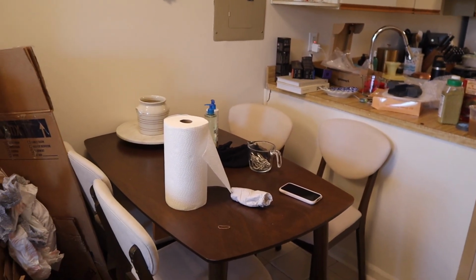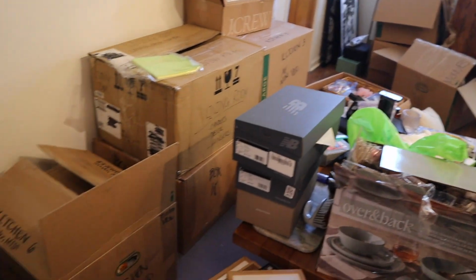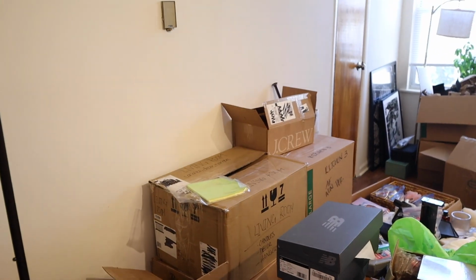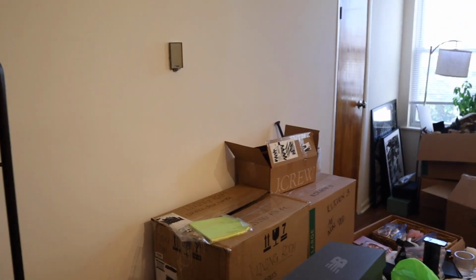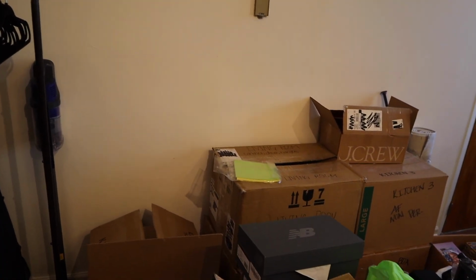So it looks really nice here. Obviously, we don't have a couch yet. Our rug pad is down, but I need to get the Ruggable and put it in the washer dryer because it is dirty from our last apartment. I actually didn't wash it at all since we got it, so I want to do that first.